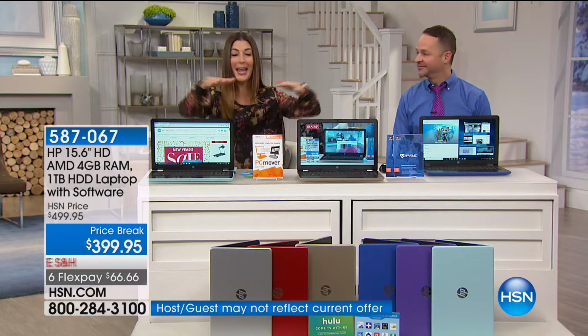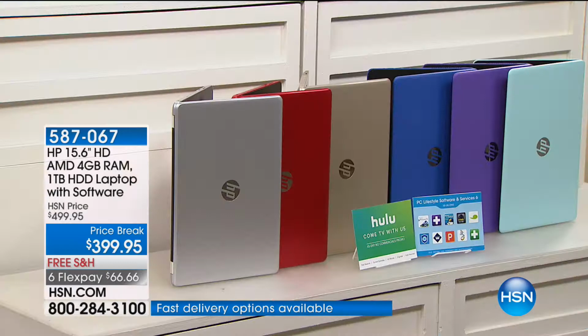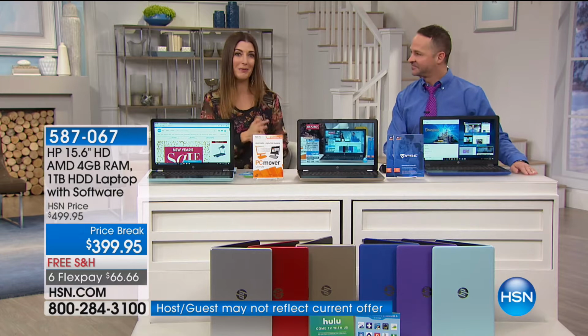And we have colors you are not gonna find anywhere else. We love partnering with HP to give you these awesome exclusives. Silver, red, gold, blue, purple, even that fabulous mint. That's like your spa green. You might need to go into the new year with a little sense of peace of mind. Yes, it's very tranquil. We've got everything you need. Your applications are going to run faster. They're going to be smoother, and you're going to be up and running for all those New Year's resolutions.